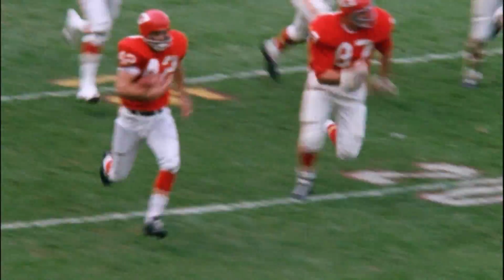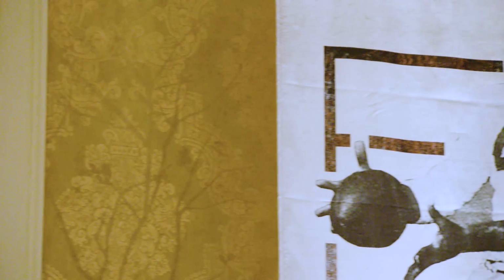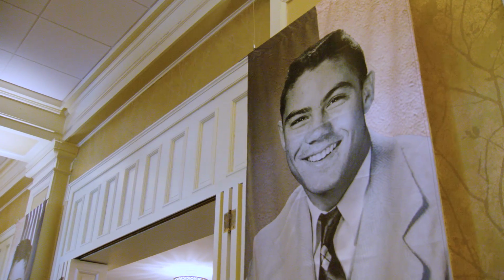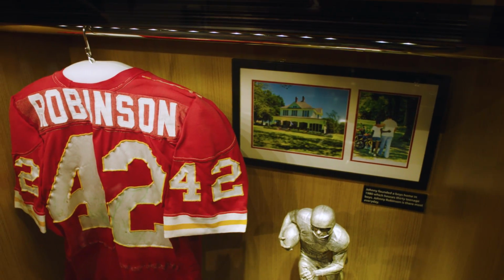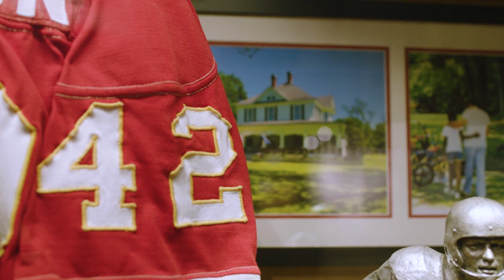Not only was Johnny one of the great players in the history of the National Football League, he's also one of the great people in the history of the National Football League. One of the things we're proud about at the Chiefs is we have 5 players who have won the Walter Payton NFL Man of the Year award. And we all know what Johnny has dedicated his post-football career to in Louisiana with his boys' home. If they had an award for what players had done after their careers, Johnny would have won it every single year.